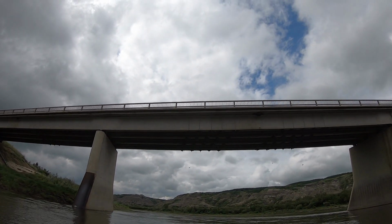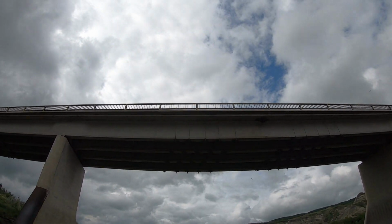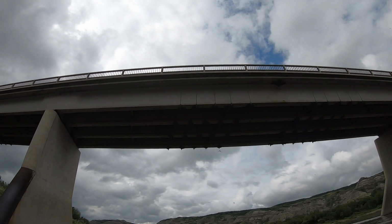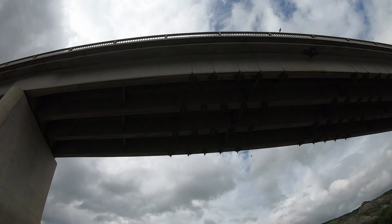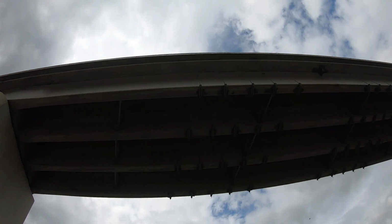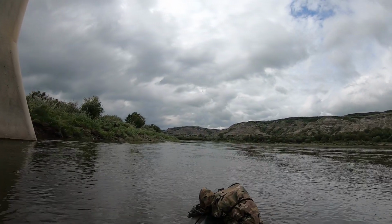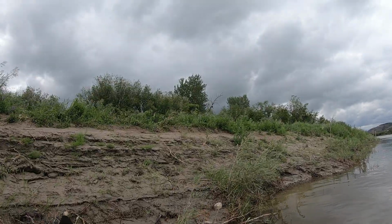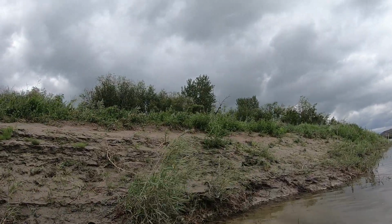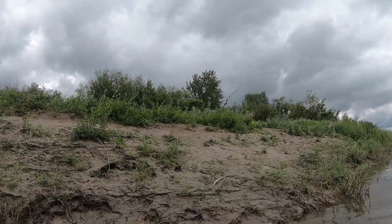This is kind of cool. This is where all the birds' nests are underneath the bridge. And we're just pulling over to the left here in a little bit, and we're off the river. Got an eagle up in the tree there, just spying on us. Just before landing.